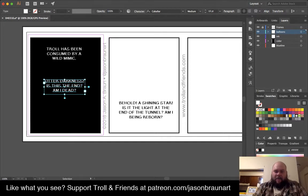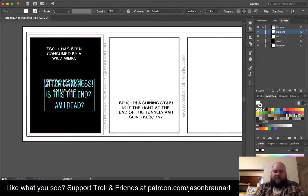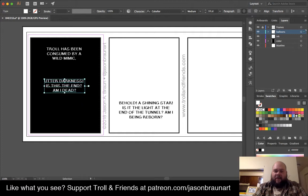And then if you like to change the type square from paragraph to just the actual type, you double click on this little handle here, and it will now just resize the letters instead of dragging the paragraph box out. I'm going to drag that a little bit bigger.